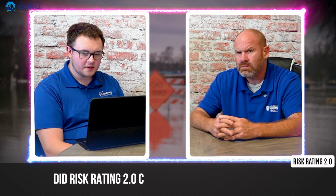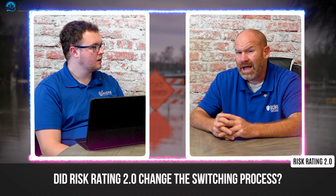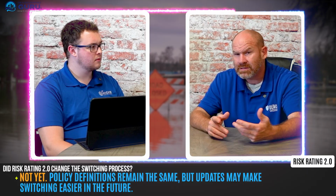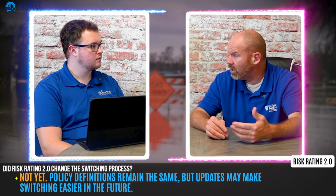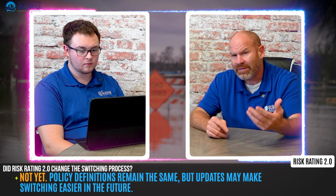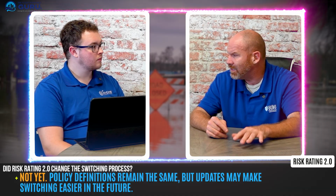Okay. So now we're going to move into industry trends. The first question here says, how has FEMA's Risk Rating 2.0 changed the process for switching providers? Actually, the Risk Rating 2.0 from the law standpoint and the definition of the policies has not changed yet in 2025. Soon, hopefully will, which potentially could give us more coverage, could allow us to cancel policies midterm for a private. So the sooner they can get that taken care of, the better. But right now, Risk Rating 2.0 has not really changed those processes at all.